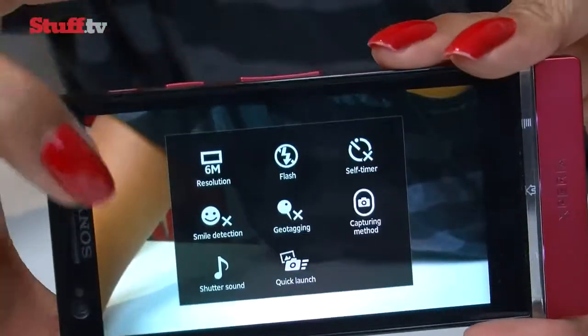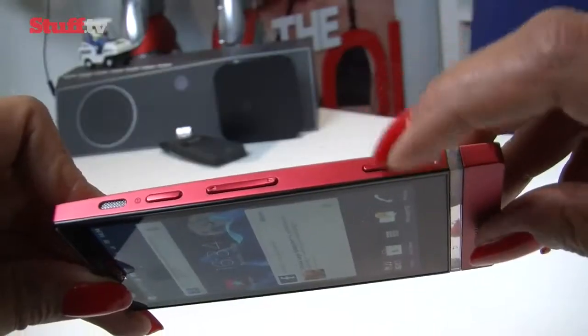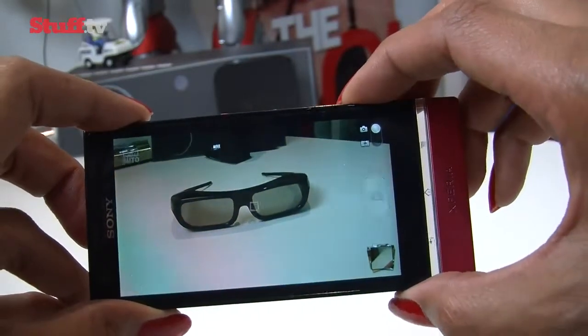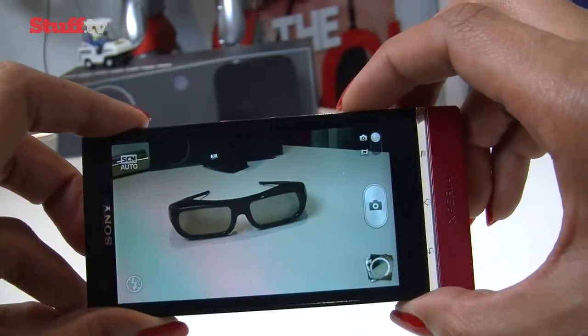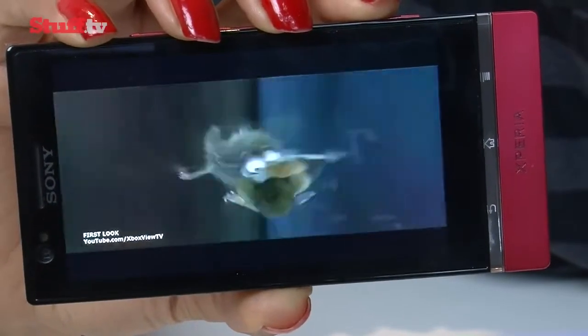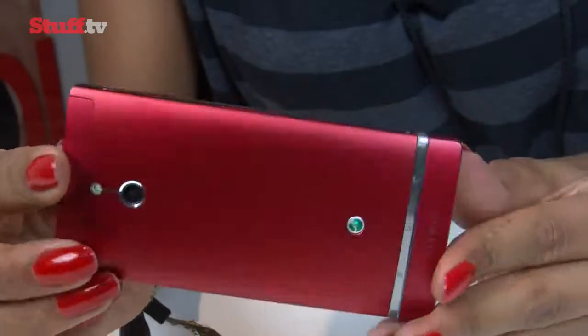But best of all, it has a dedicated camera button and goes from sleep to snap within around a second between shots, but it does require a pretty hard push. Movie watching is an equally awesome experience, but the only caveat, there's no SD card slot. The built-in 16GB is your lot.